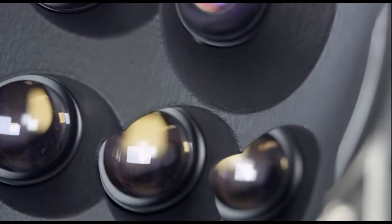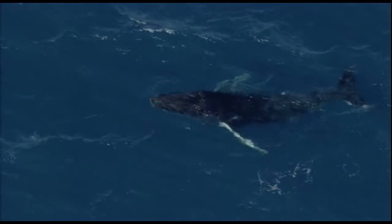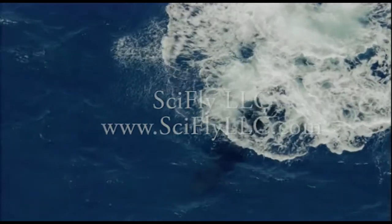This camera has huge potential, not only for whale surveys, but to track whales on their migrations. Whales face almost insurmountable problems, so every tool we can use will help to make a difference.